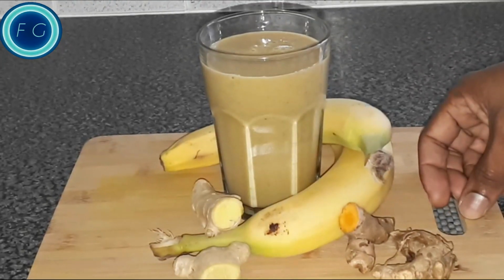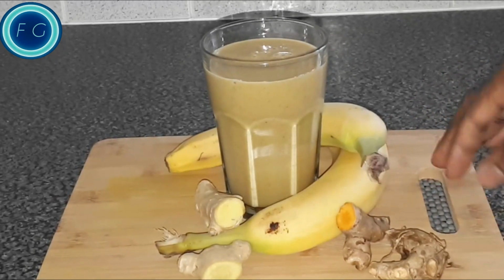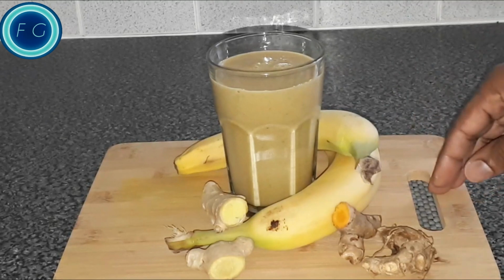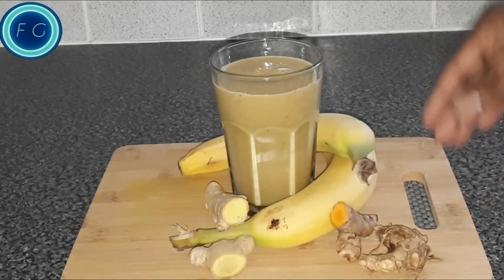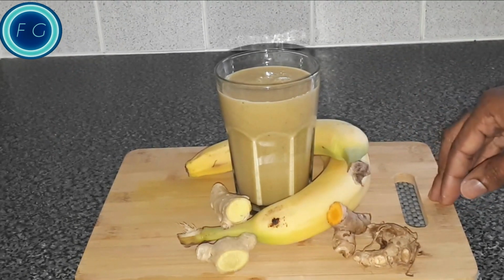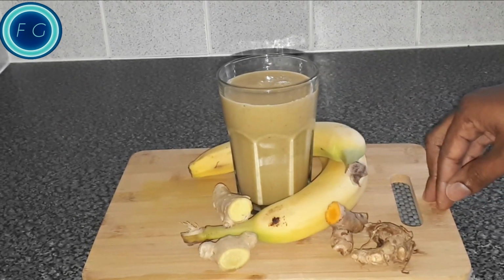So here we have it, people, a nice and simple anti-inflammatory smoothie. And don't forget, this smoothie has a variety of nutrients, antioxidants, and it can also improve the immune system.